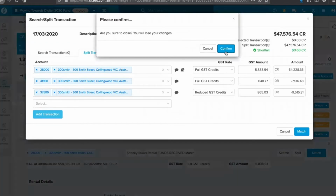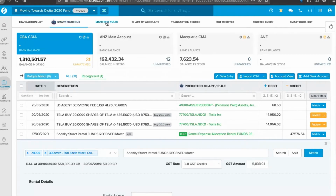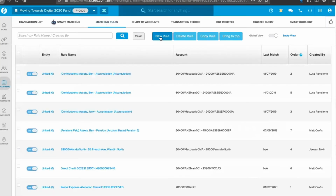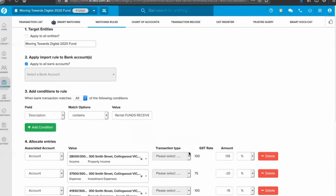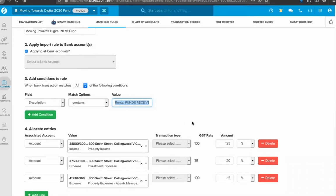Okay, so just recapping that. That's the rule in here. Create a new rule and basically just be able to percentage allocate and create those accounts and just set the value for the description on that, and you'll save yourself a lot of time on these rental property type funds.